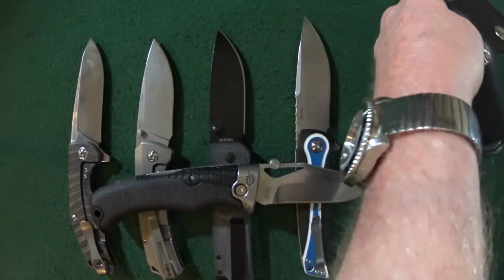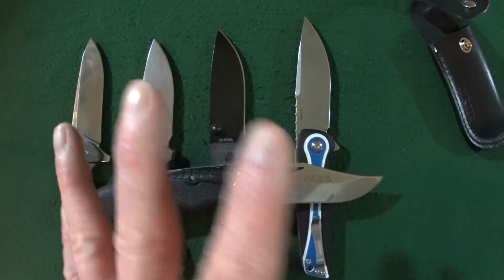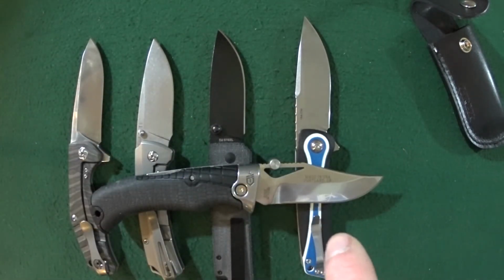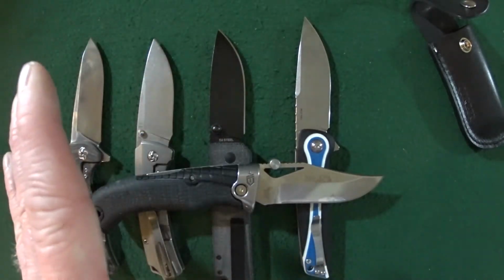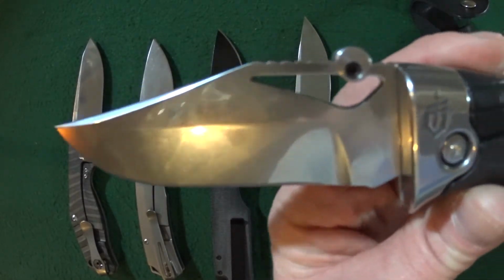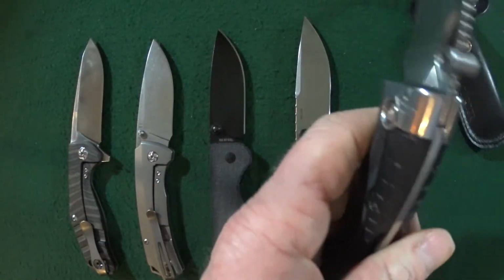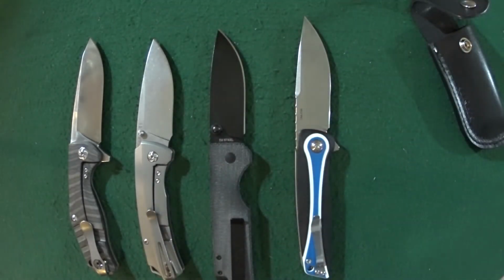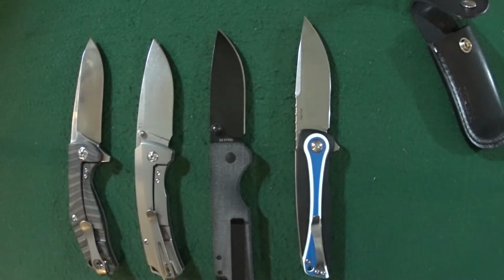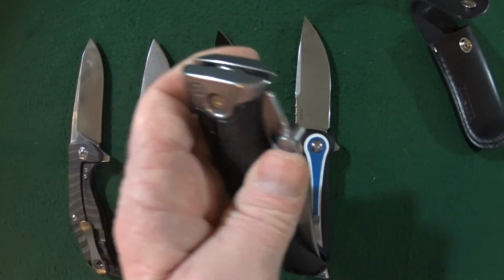Really, really nice. I am not a belt sheath kind of guy. I never have been. But you know what? This knife has converted me. Seriously. I absolutely love, look at that blade. And yeah, the rubber handles, back lock. And I love the fact that I can open it one-handed. Well, actually, and close it one-handed as well.